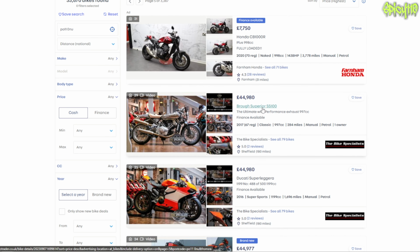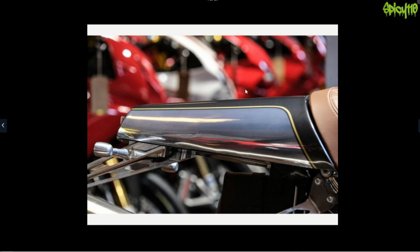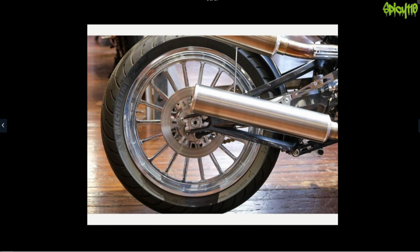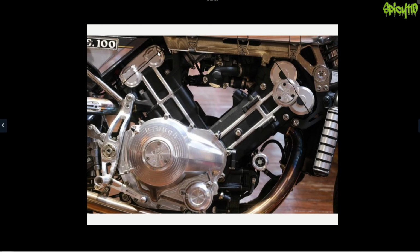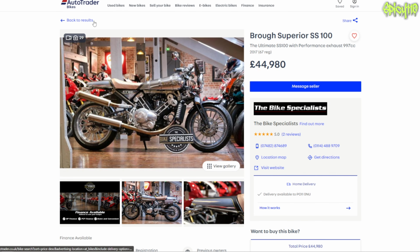48 grand. Rough Superior. They are amazing looking bikes, I will say that in person. I'm not sure it's something I'd want to ride around on. I'd want to ride it, try it, but I don't know if it would be that comfortable. But let me just show you. In person, these things look nuts. As I say, the quality of the work and the build looks really good. And that's been hand TIG welded. Not that that means a million things these days, but, you know.